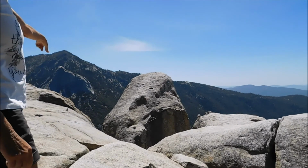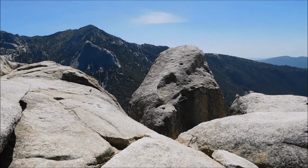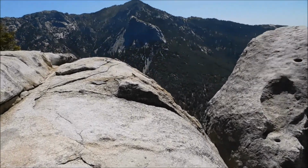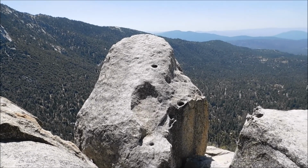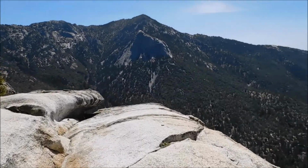Running on the rock. See him? You could zoom in on that guy. Got a little gecko out there. So they don't call this Suicide Rock for nothing. There's geckos all over the place out here.